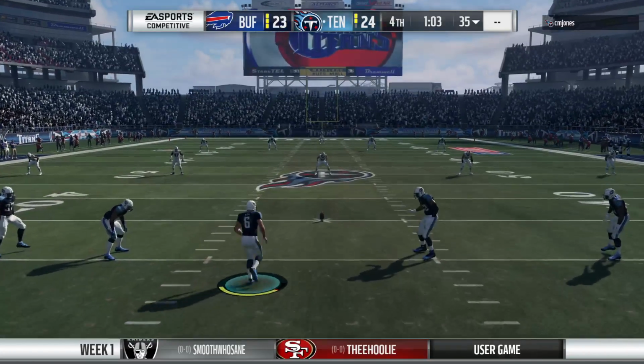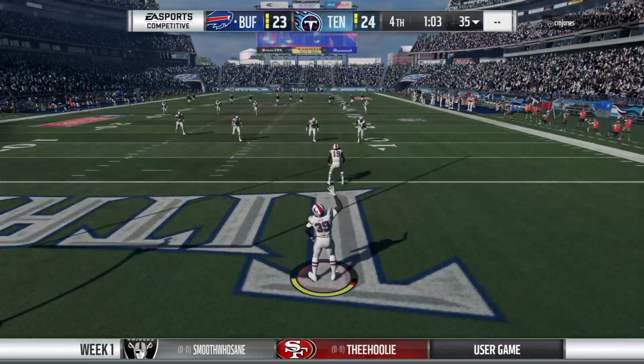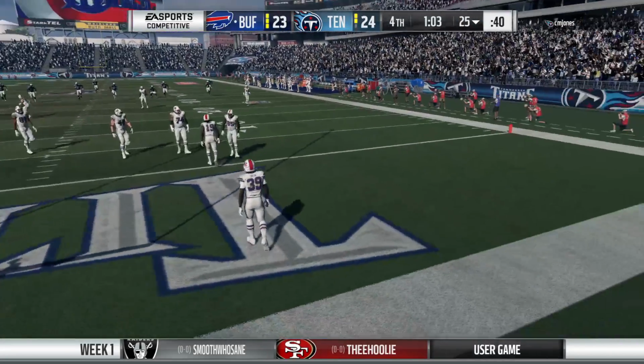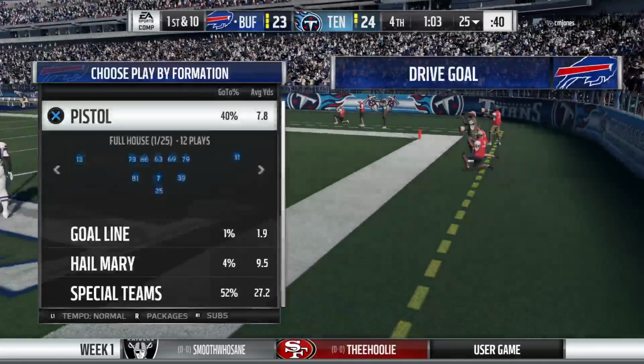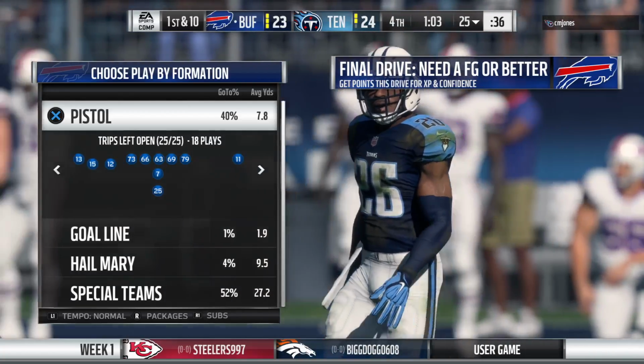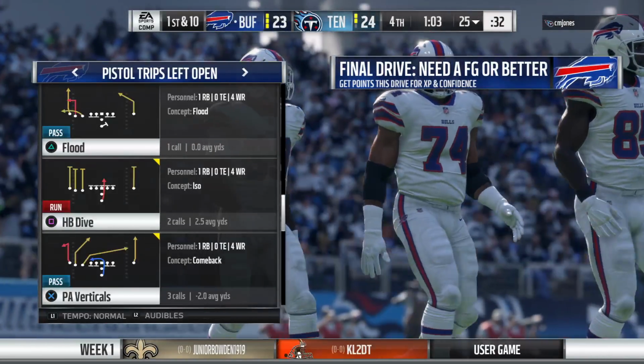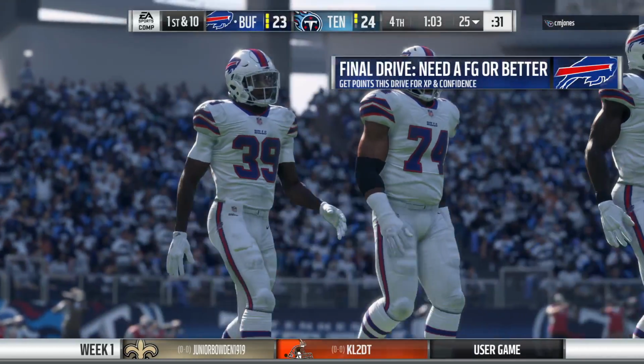Set now to kick this one away, and off it goes. And this will not be returnable. It's out of the back of the end zone for a touchback. Now the Bills offense gets ready to head back onto the field. They're only in need of a field goal, a decent amount of time on the clock.